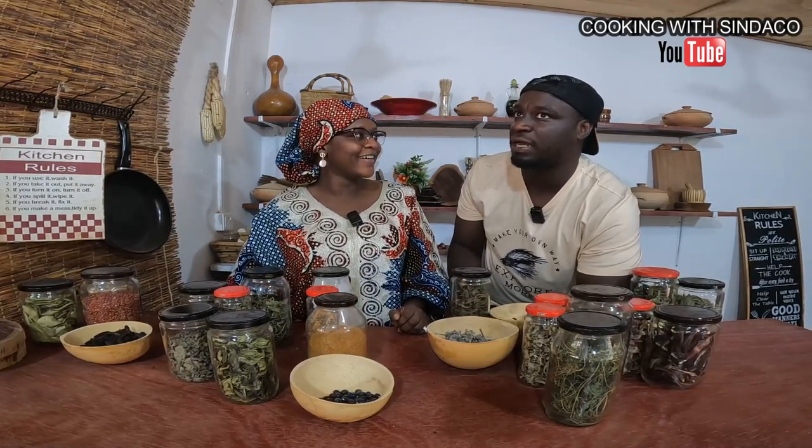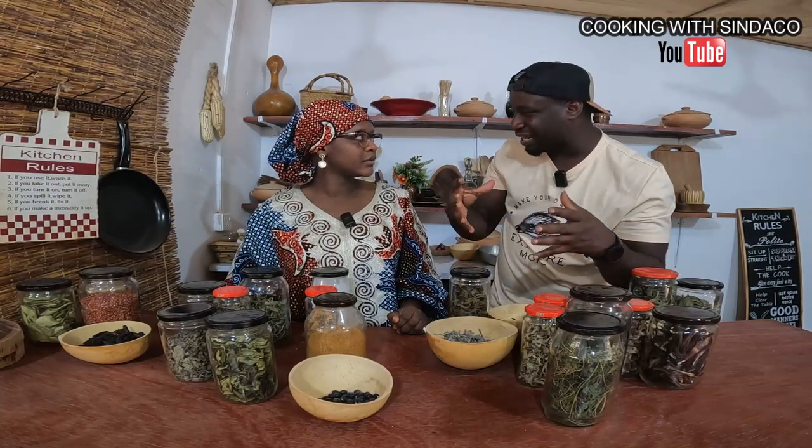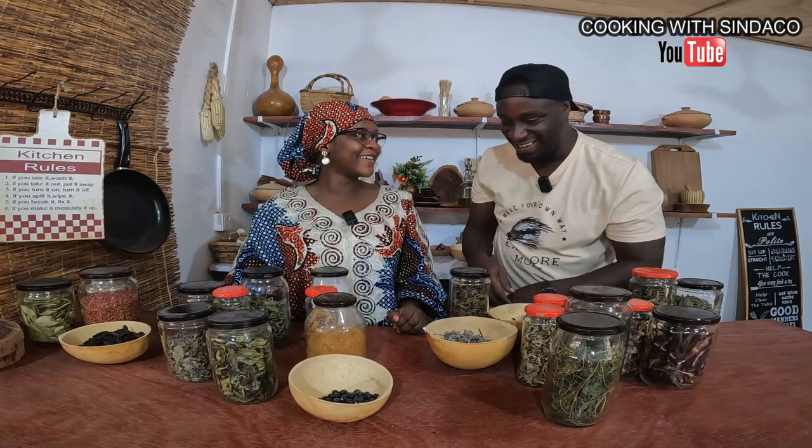I did pito in Bolega, and there's this branch tree that's very slimy. They used to mix the pito. I don't know that one.